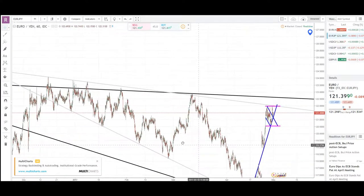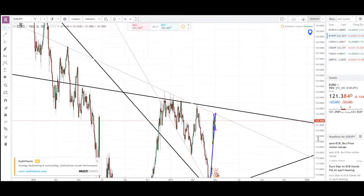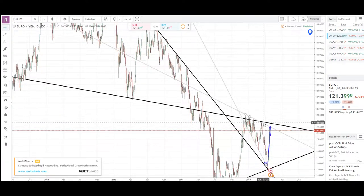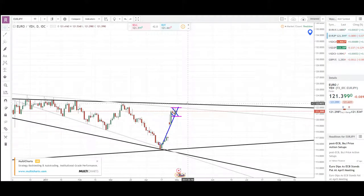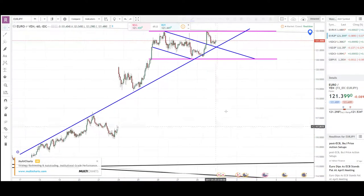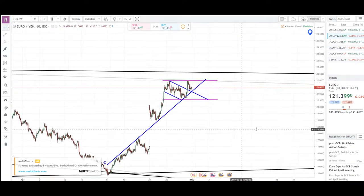But considering that those channels can be interpreted really differently, I would say, as you can see, there are some really nice touches right here, right here. I'm not really into retesting this black channel. I'm more focused on trading the top of it that I'm already doing. I'm already shorting that, the top of it, and focusing on the gap close or the retest of the lower channel.